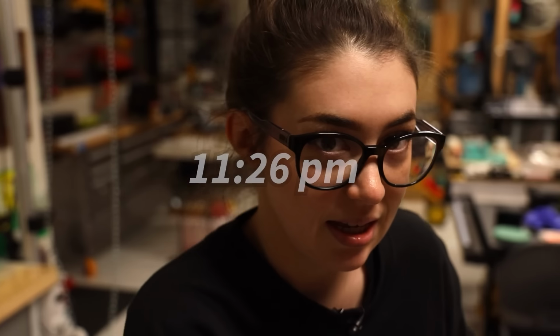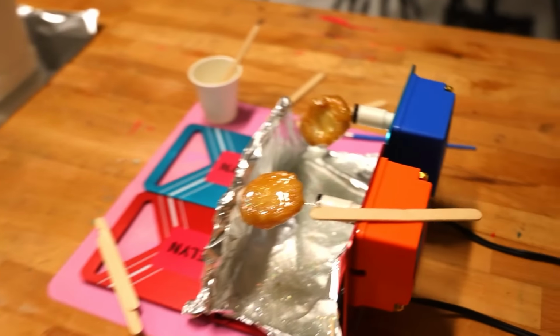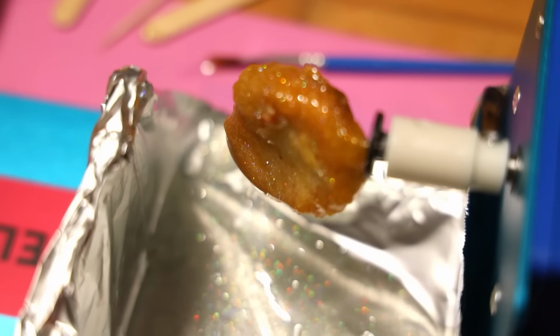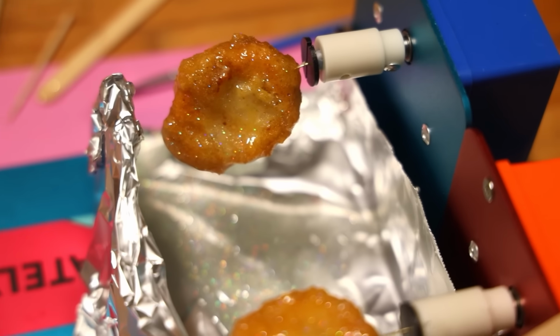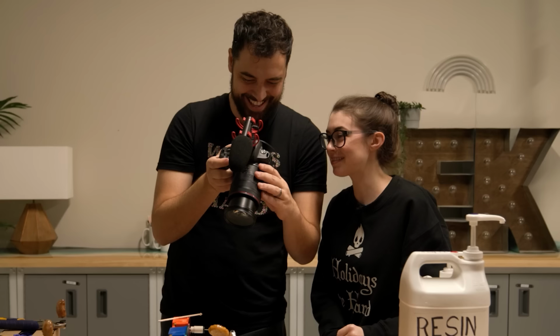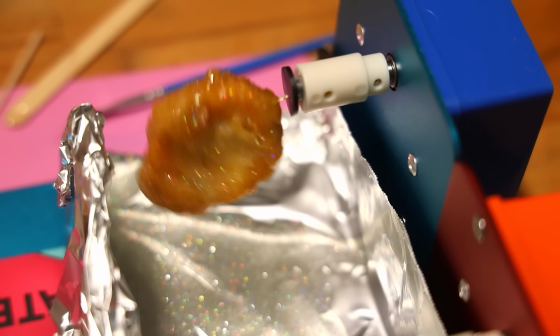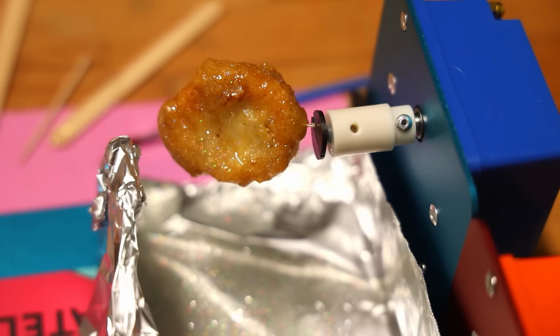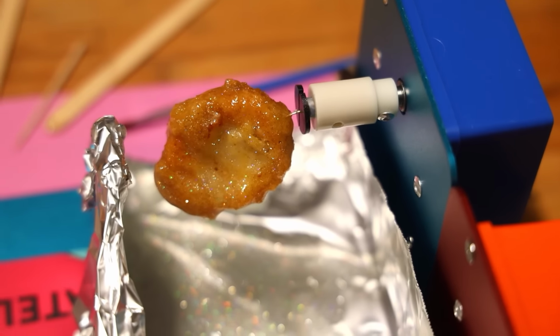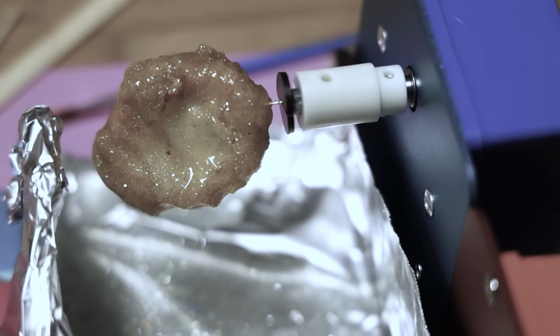So it is 11:26 at night. And I think the chicken nugget gave up. We've been checking on it every 15 minutes and it's been a couple hours now. It's so sad. It's not rotating anymore. Oh, it almost fell out. Okay, repeated trauma that this poor chicken nugget has gone through.